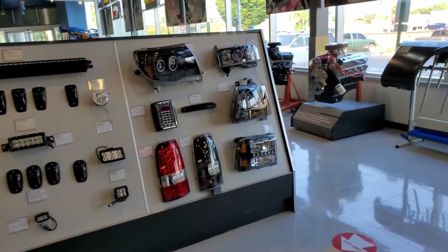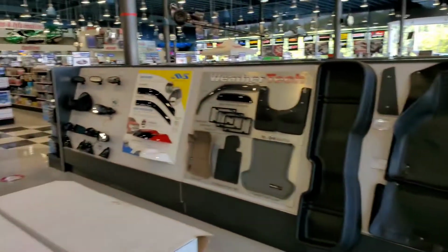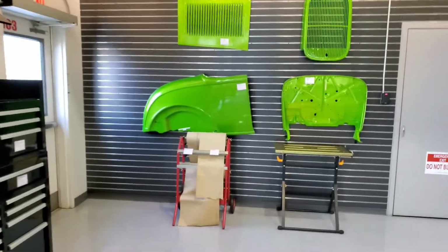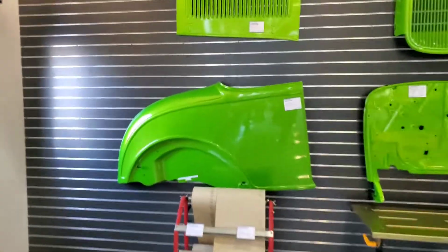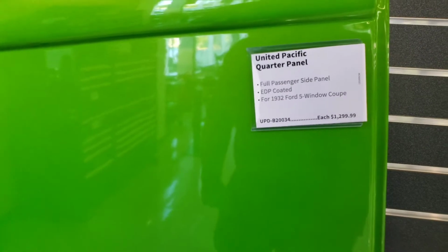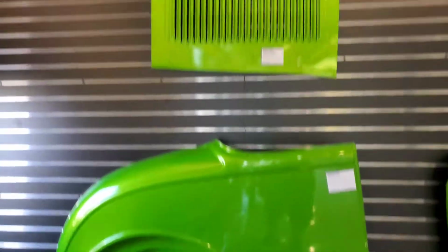Look, they got everything here. Look, headlights, taillights for trucks. Huh. And a whole, what is it, 32 Ford? Doesn't really say. Yeah, actually there it is, 32 Ford. Bam. Your boy knows his cars.